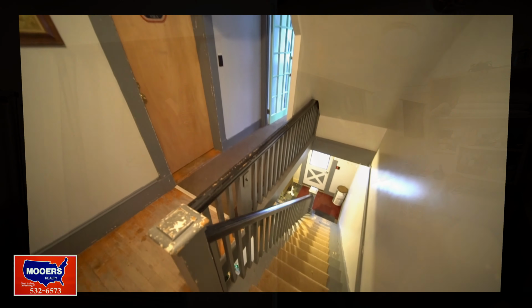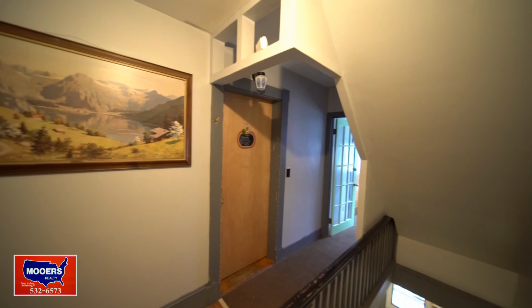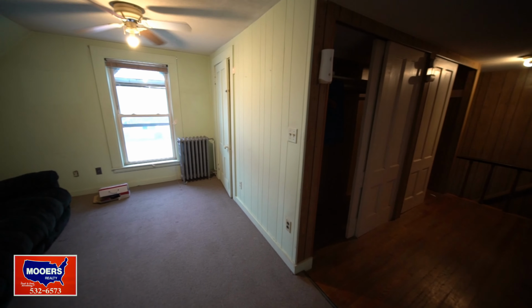Now we're going north. We're heading upstairs to look at an apartment, just to give you a sampling of what this 6-unit is all about. This is apartment 6, heading up into the crow's nest. Here's your kitchen. The appliances stay. This is where you come up the stairway, and you've got a couple closets.